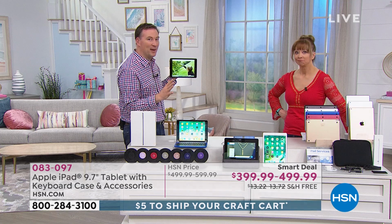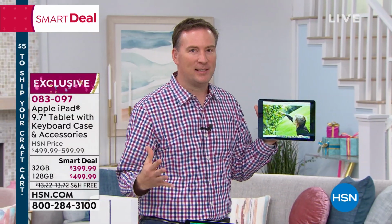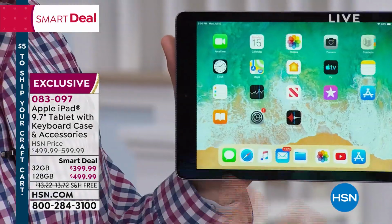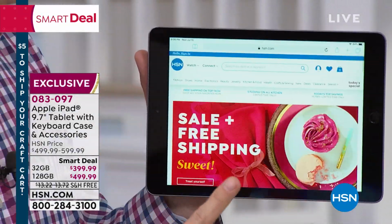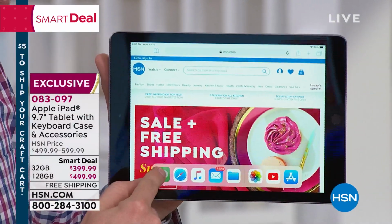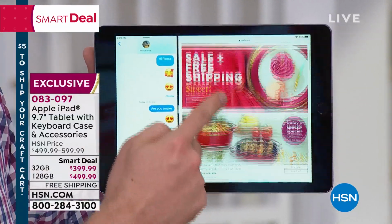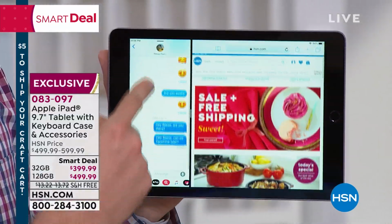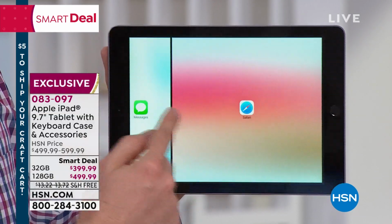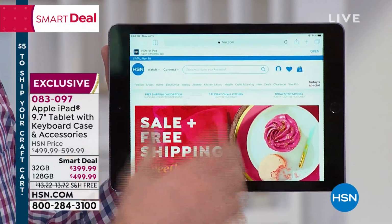It does so many great things for you too, especially because this is the latest generation. We have to keep stressing that you're not getting that old version. This absolutely is the newest one. The biggest thing people are loving is the little control center and multitasking. I can pick what different windows I want. I could be surfing on HSN at the same time as I'm chatting with my daughter on the other side. You can make it bigger, you can make it smaller. It could be Netflix on one side while you're surfing online. Pretty cool technology.